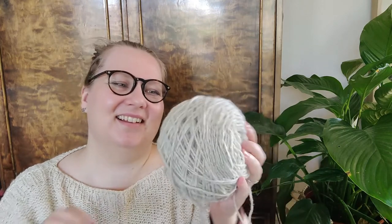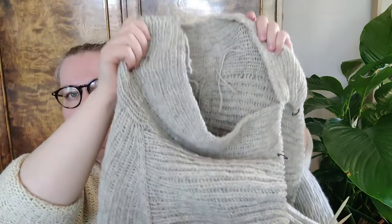lively light gray. I love this. It's so pretty. And I think this will be really great for the office, if we ever can return to the office. It's gonna be a great thing to wear in the home office as well. And it's gonna be a great little thing to throw over on the summer evenings when it's a bit chilly.